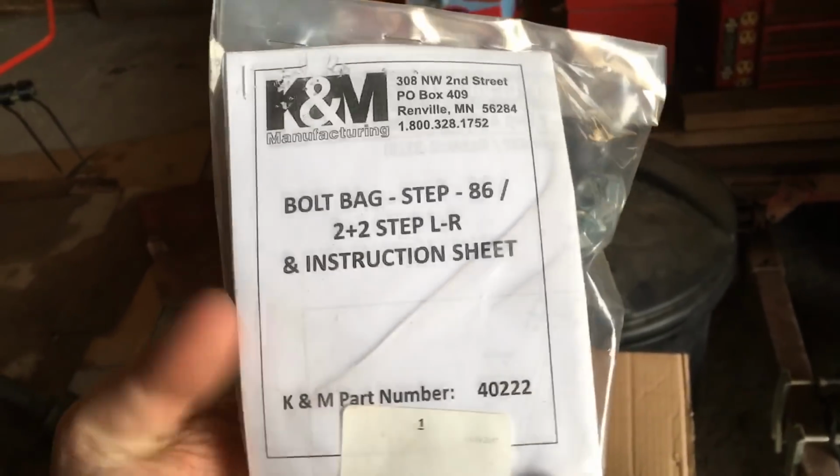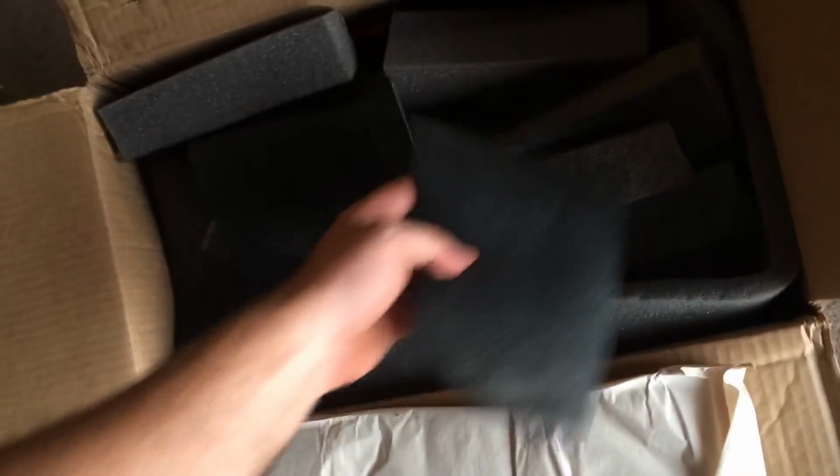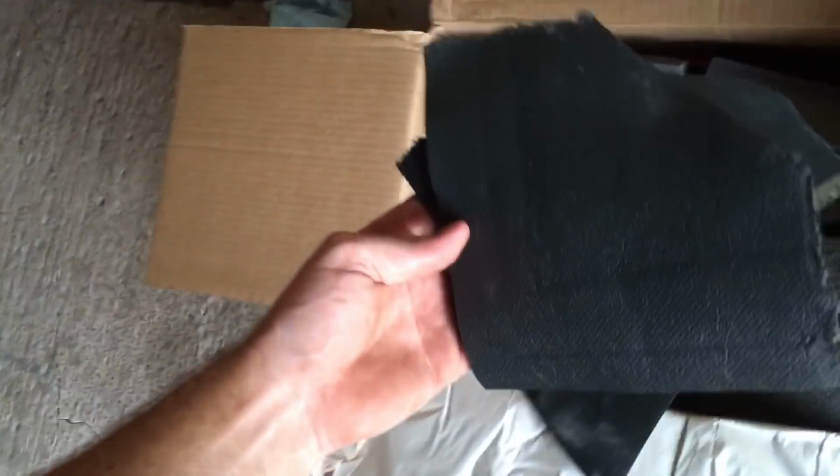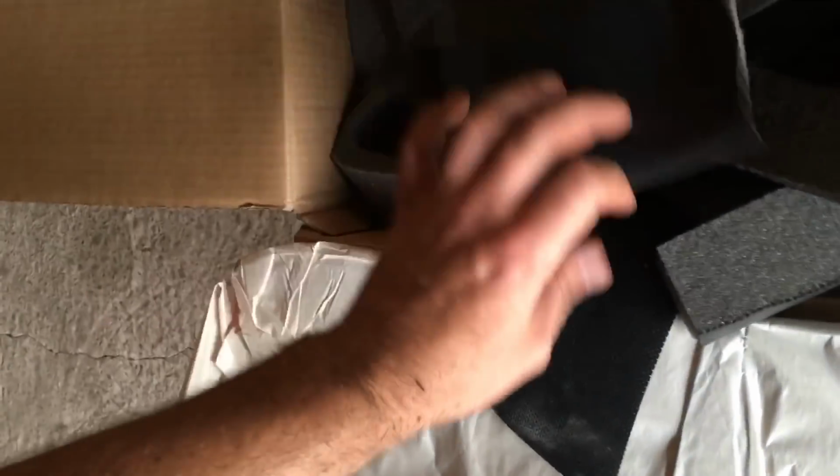K&M, this is a step kit. It is made in the United States of America. I love how they package this. You see what this is? They used old scraps of cab foam, like you put in your cab for a cab kit. That's very interesting packaging, and I'm very hopeful that I might have finally gotten a shipment that's not damaged here. But anyway, they are packaged very well.